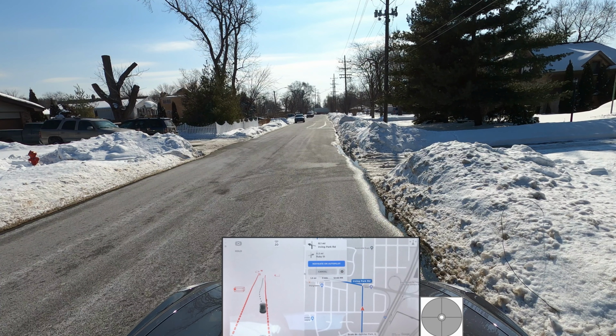So today we're testing FSD Beta 8.1. That's the latest version pushed to the FSD Beta testers. It has been a while since we received a new build from Tesla. So this test is really just to see if there's anything that changed between the first time they pushed this version and today. I don't know if Tesla is doing any changes to the neural network based on the build that we have. So I've set up a couple of destinations.